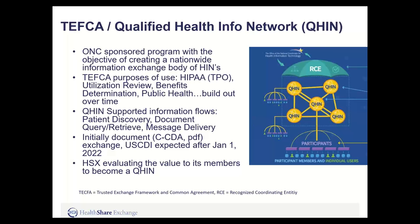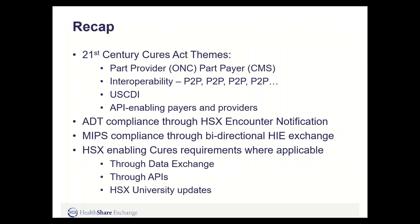Okay, so right now HSX is very actively reviewing what the requirements are and participating in the work groups and the task force and things related to QHINs, but it's going to evaluate its value to its members. Does it make sense to become a QHIN? And I think the good news here is that because of the breadth of payers that are members of HSX, the recently formed Payer Advisory Committee by HSX is there to discuss the needs and to help the payer members of HSX in how they support these new requirements that came from CMS. Right. So with that, Harm, I'd like to hand it back to you for a brief recap.